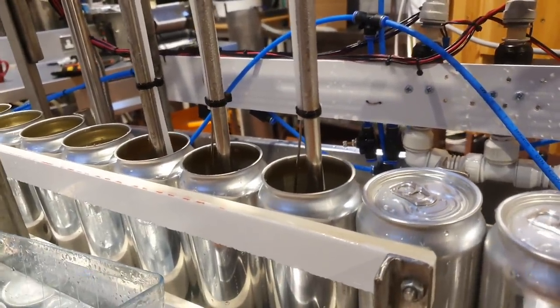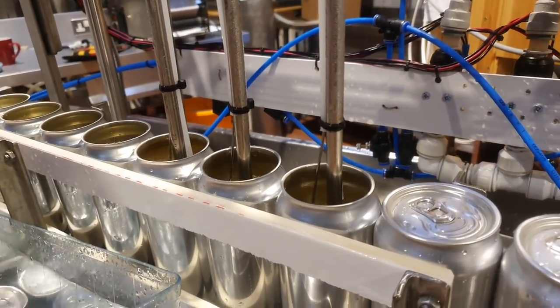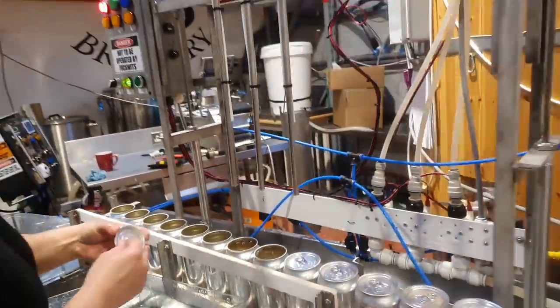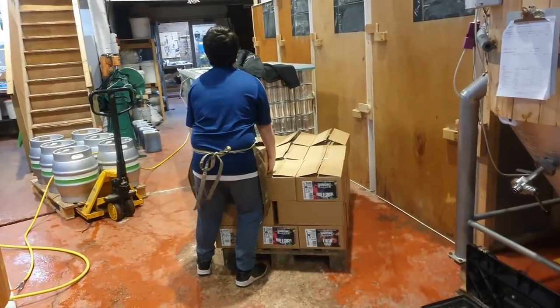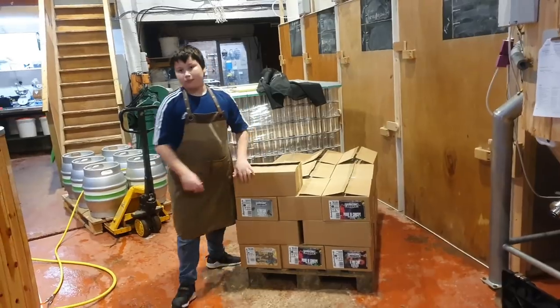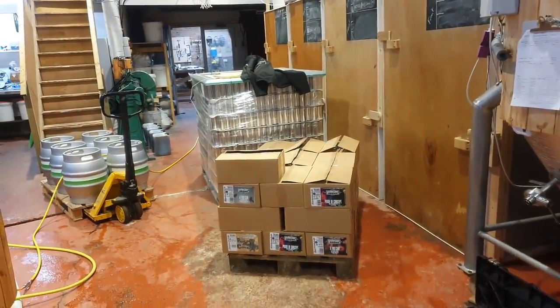Then I wanted to get a shot of the filler doing its thing. It's been filling really consistently, so let's see if it proves me wrong while I've got the camera out. Oh, look at that. It really is working quite well. So we're going to carry on doing this. It's now 3 o'clock, and I wouldn't say we're quite at 1,000 cans yet. How many do you think there is, Dom? Probably about 700 plus there so far.